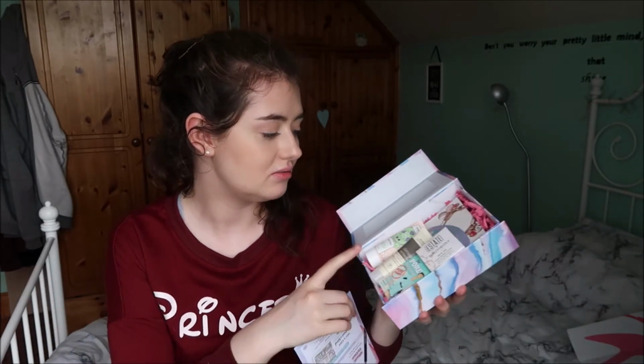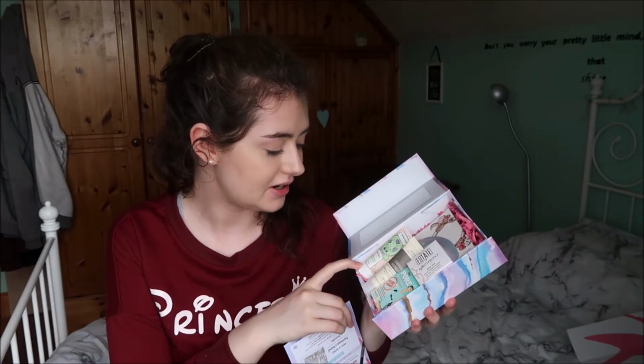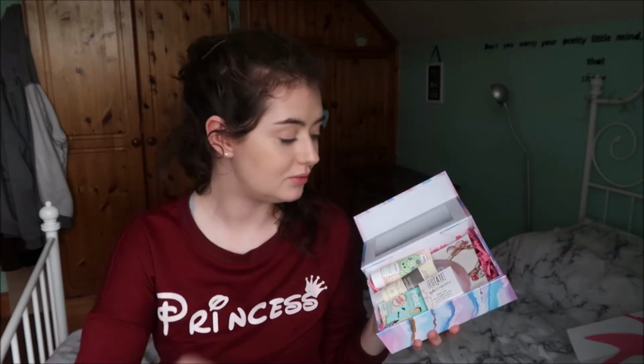And then also the Human and Kind is like a natural kind of moisturizer, so that excites me a little bit more than the coconut one. And then it also comes with like a face mask, so I really like this box, I think, a little bit better. I'm not sure which box was the free one or whatever, but this one has no month on it. So the other one said April, this one didn't, so I'm not sure which one is which, but I enjoyed it both.